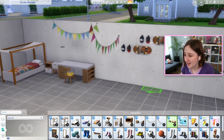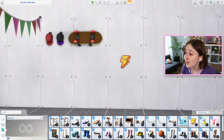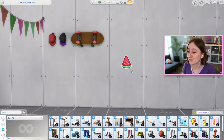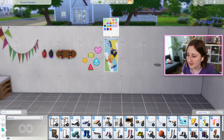We also have this skateboard and hat thing for the wall. Look at the art on that too. Oh, that's so fun. And we have stickers, kawaii stickers for only 5 simoleons. And there's like a million different variants. I bet these were so fun to make. Look at how cute they are. Oh, I love that one. I also love that one. I love this game.